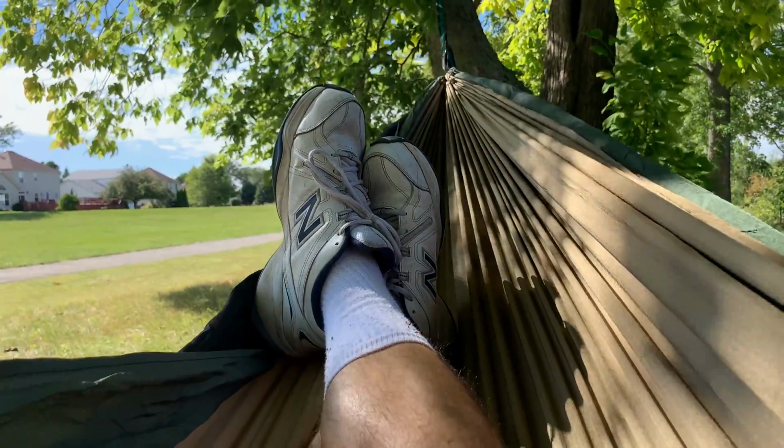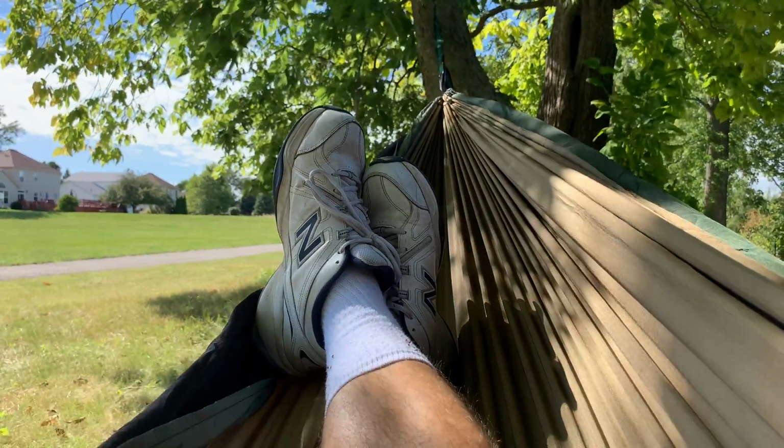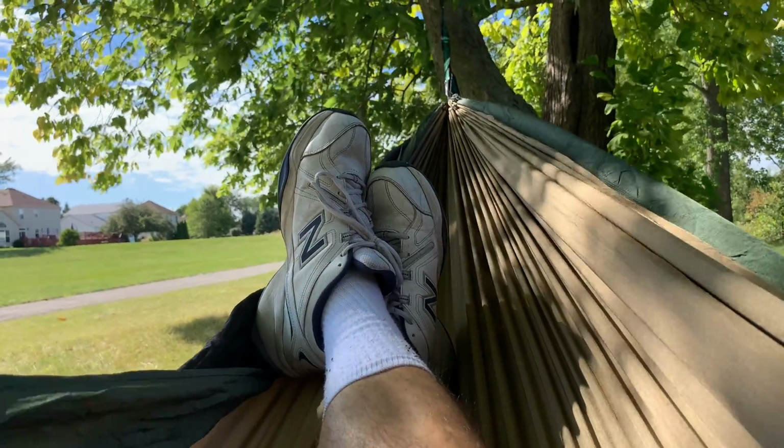Oh yeah, this is nice, super comfy. Got a little bit of shade. Yep, nice place to chill. These hammocks only take 2 or 3 minutes to set up. Super easy. I'll take a little bit of siesta right here.